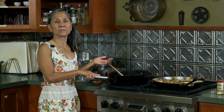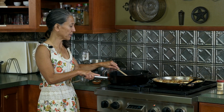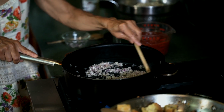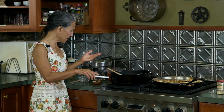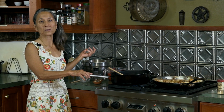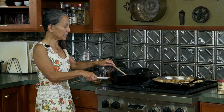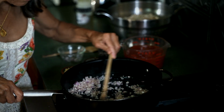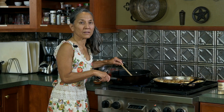A million kinds of sauces, tomato sauce in the store, but really such a simple sauce, and it tastes so much better when you make it from scratch. You basically just need onion, garlic, some crushed tomatoes, salt and pepper. I mean, it's just not that hard. So I'm sauteing a little onion in some olive oil until it softens, 3 to 5 minutes, something like that.